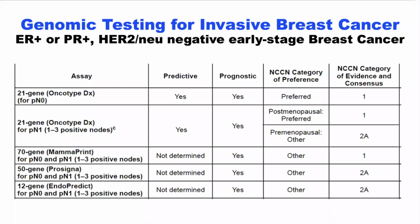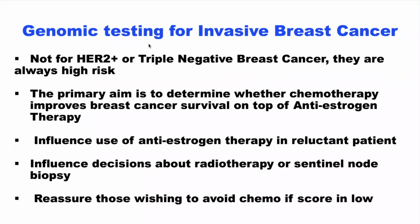We assume that anyone with an ER positive or PR positive breast cancer will accept anti-estrogen therapy as one of the treatment options. But the question with these tests is, do they also benefit from adding chemotherapy to the anti-estrogen therapy? And so there are several tests. This slide is from the NCCN guidelines showing the commercially available tests for looking at the benefit of chemotherapy. These tests are appropriate, again, for people with hormone receptor positive, HER2 negative breast cancer. So it's not appropriate for someone with a HER2 positive or triple negative breast cancer.